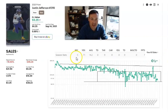Justin Jefferson, not a whole lot going on here. 71 yards, 9 targets, so he had a decent amount of targets. The Vikings didn't have much going on against Cincy here, but he's sitting around the bottom of the range. This is the raw. None of the graded ones have started coming back yet. So you're talking about $6 basically. And for this player, what he could do this year, it wouldn't take much for that thing to double or more.